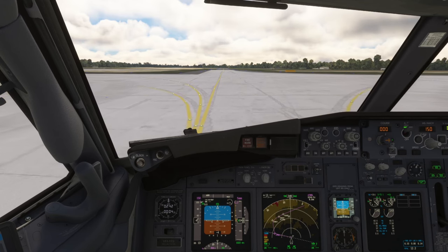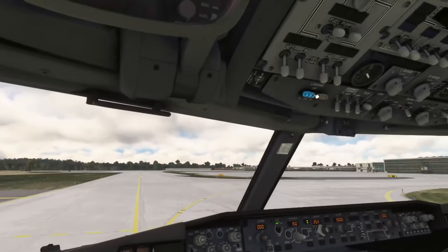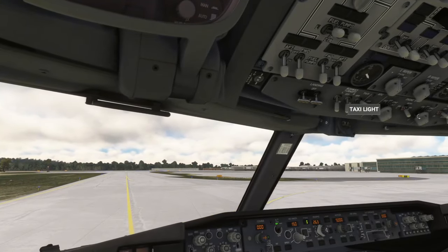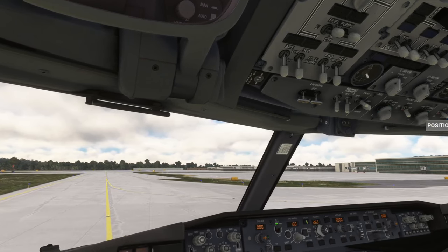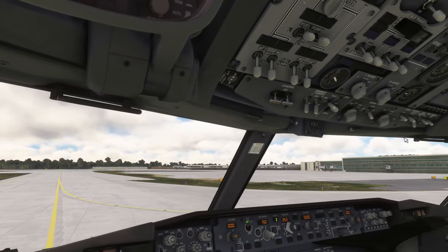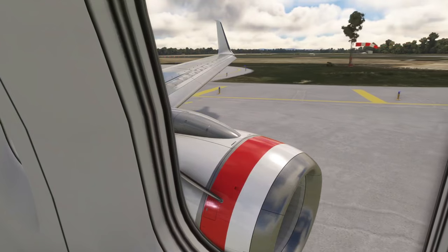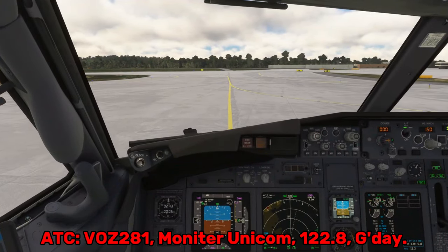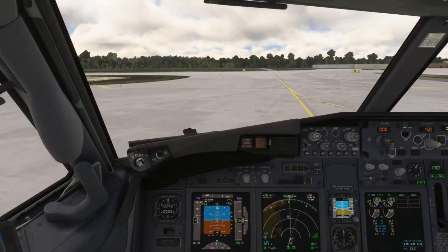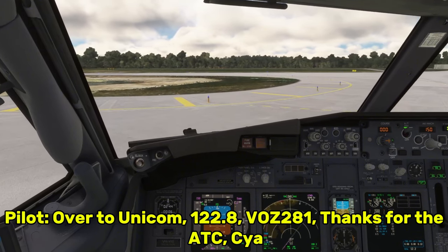Turn here. Now we can turn on landing lights, turn off taxi lights, engine ignitions to flight, and strobe lights can come on. I think that's about it, and TCAS. Velocity 281, monitor Unicorn 122 decimal 8. Over to Unicorn 122 decimal 8, Velocity 281, thanks for your help. Yep.